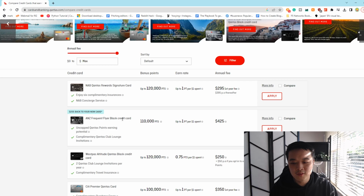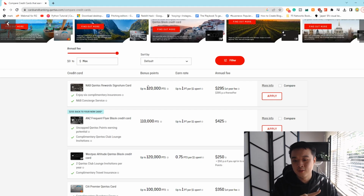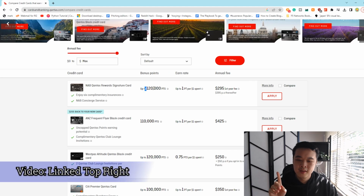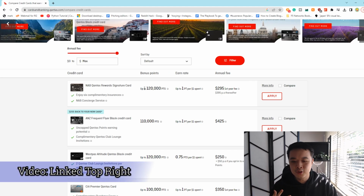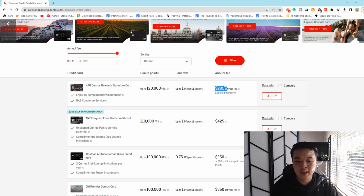So why this card? So 110k points for $425. You might be going, these two look a lot better. However, I made a video on these two cards, why they're actually worse off compared to this one. The main summary is to get the 120k points, you need to hold the card for 2 years. And that means you're paying double. You're paying a discounted first year annual fee, but then paying the full annual fee after the second year, so not really worth it. But let's get into this card.